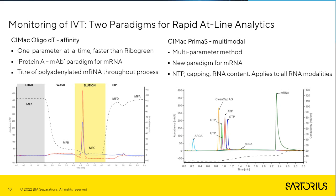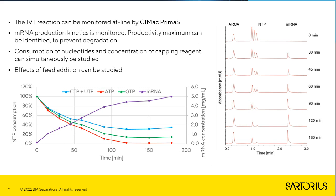If we want to understand more of what is happening inside of the IVT reaction, we actually need to implement analytical methods which can provide us a multi-dimensional or multi-parameter view into the IVT reaction. And this is where we've developed this new approach using this CMAC PrimaS multimodal column, which allows us to separate, in approximately 3 minutes in a salt gradient, the RNA product from the DNA template and individual nucleotides and capping reagents which are present in the IVT reaction. So we can take this assay within 3 minutes, get results back from the IVT process, exactly how much RNA we have produced, exactly how much of each of the nucleotides we have left inside of the IVT reaction.